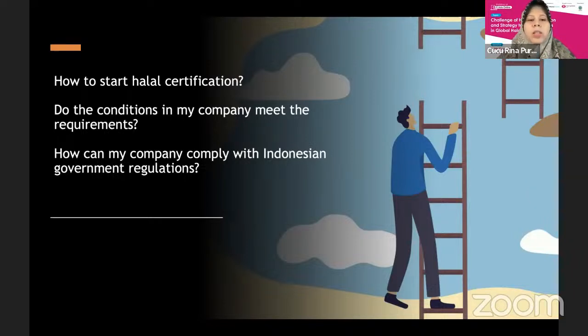And then the third one is we will do the gap analysis after the training. You prepare all of the documents, and then we will do the gap analysis on whether your company's documents and also the implementation already meet the requirements or not. We hope that by using this method, after the registration the result of the audit is okay, so you can get the Halal certificate faster. Because before the registration, we already do the gap analysis. So this is the pre-assessment program.